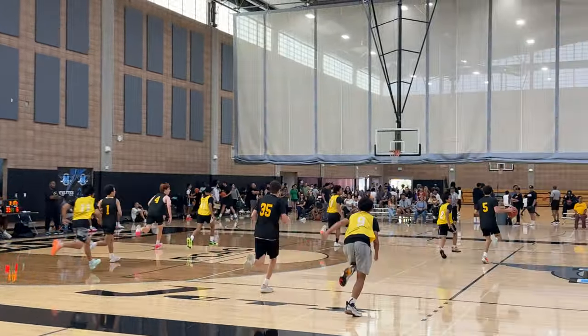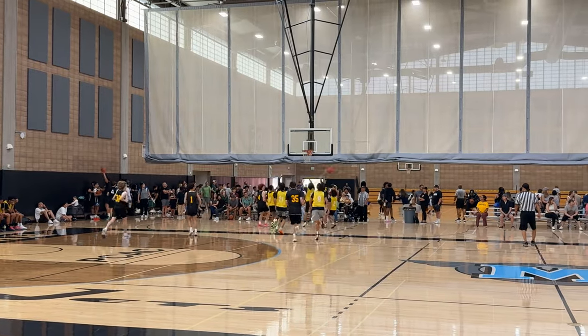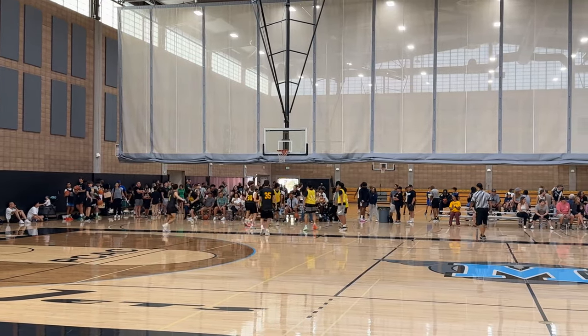Oh, good steal by Max. A little tween dribble to get past, and all the way in. Yeah, nice play, Max. Good job.